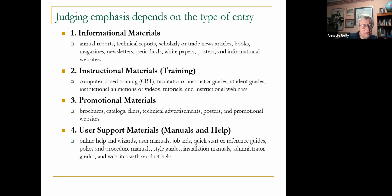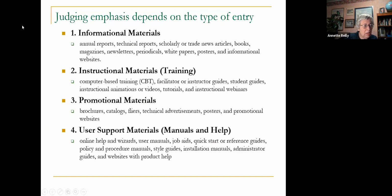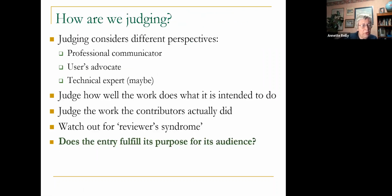What you emphasize, what you look for in the entry depends on the type of entry that you have. You know, we're going to be looking at a quick reference guide this evening. So you can see that's a user support material. Okay, so the things you look for in a user support material are going to be a little different from some of the other kinds of entries. When we judge, we're looking at it from at least three different perspectives.